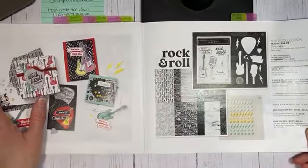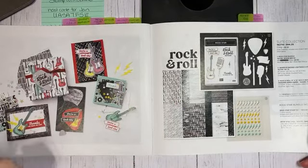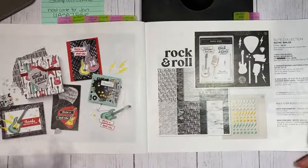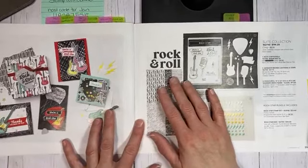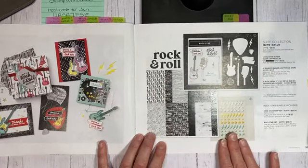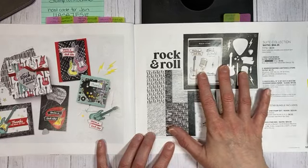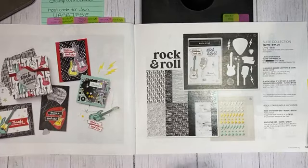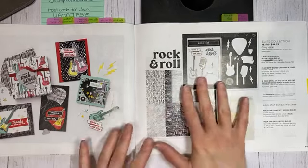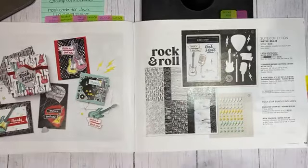All right, if you like to create cards for men in your life, you find them sometimes hard to do. Masculine cards are hard to do. A lot of people struggle with masculine cards, but this suite right here will rock your world, aka Rock and Roll Suite. In this suite, you get this gorgeous black and white paper. You get these beautiful lightning and star adhesives, and you get the Rock and Roll Star Bundle. This would be great for masculine. If you're a music teacher or want to give cards to your music teacher for your children, this would be a great set. Or maybe you visit the Hard Rock Cafe and you want to create a layout. You could totally do that.